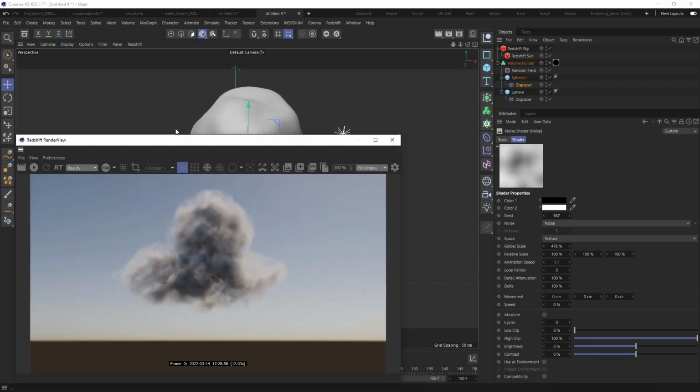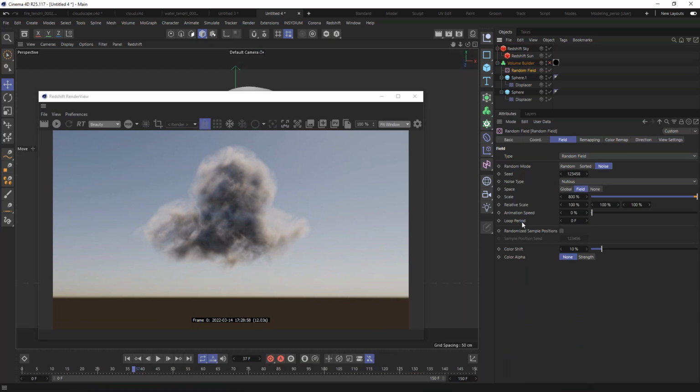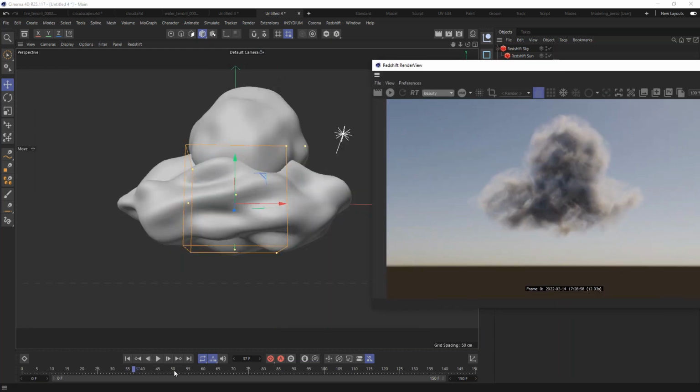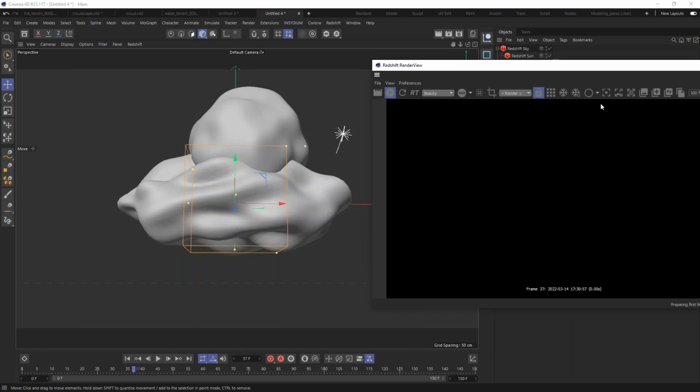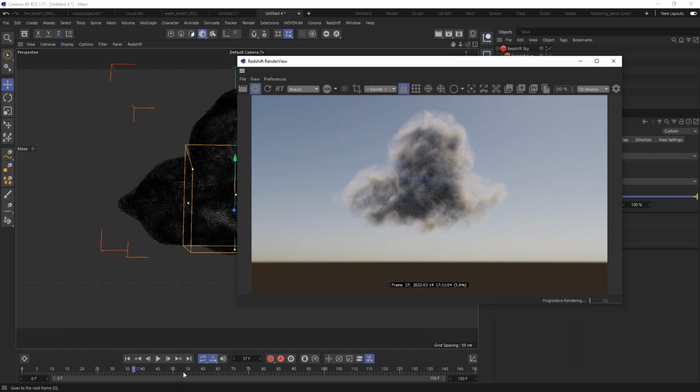And if you want to animate the details inside, it's going to be the random field. And you have the same option here, animation speed. So if I put a speed of 3%, it's going to change over time. If I just hit the render button, of course, I need to activate back the volume builder. If I go another, yeah, you can see it's changed.